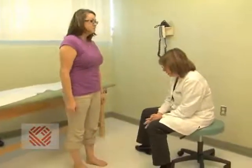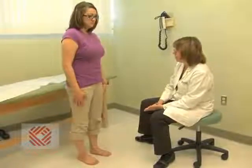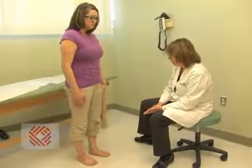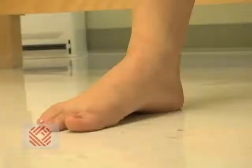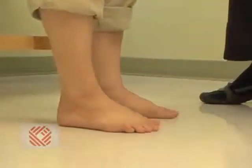Jay, if you want to come off the table and just stand up for me. One of the things that I can tell you is that you are very pronated or flat-footed. You have a very low arch, and that's one of the predisposing problems that leads to Achilles tendonitis. You can tell that because your arch almost disappears when you stand up, and also because the sides of your feet kind of flay out to the side.